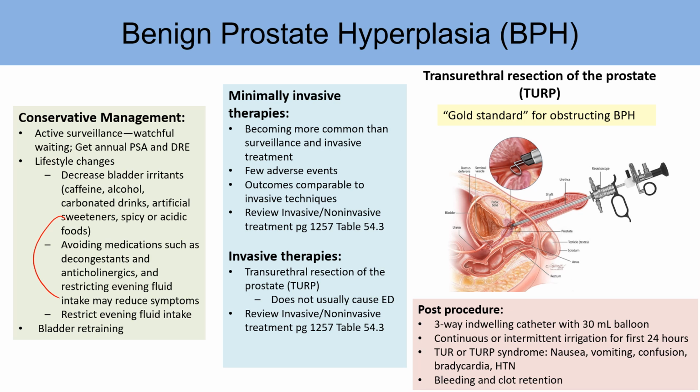And then we want to restrict evening fluid intake so they're not up all night peeing. Then we want to do bladder retraining. So bladder retraining is just forcing yourself to go to the bathroom every 2 to 3 hours, every 3 to 4 hours, something like that, so your body gets used to it.